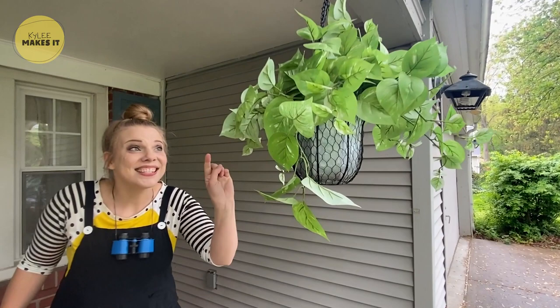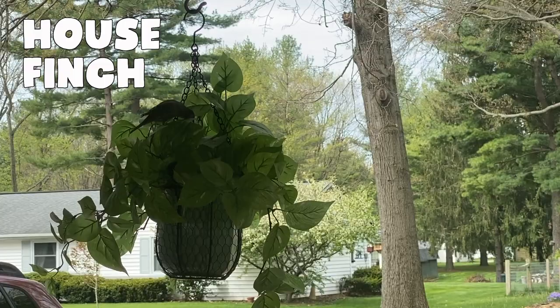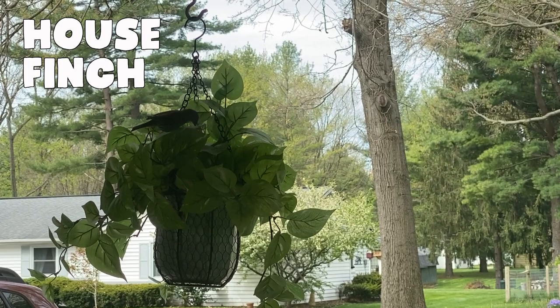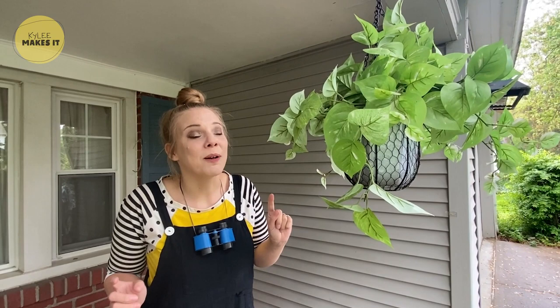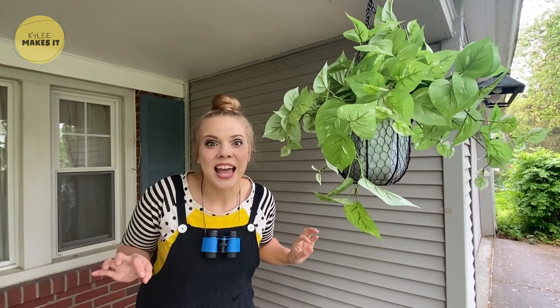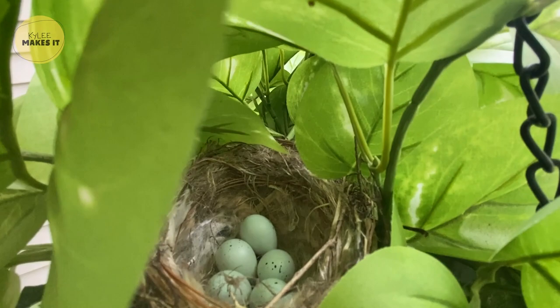The nest is right up in this plant. Talk about camouflage. I wouldn't have even known it was there, except one day I was sitting out here and I saw a mommy finch and a daddy finch building their nest right in here. Why don't you come peek very gently and very carefully, don't touch anything, and see how many eggs are in the nest today. One, two, three, four, 5! 5 eggs, and look at that nest!